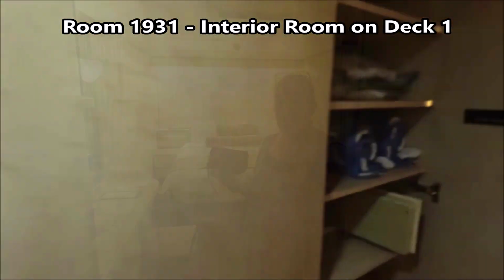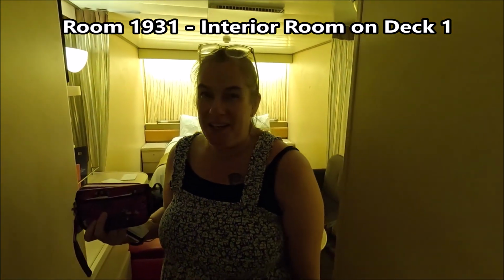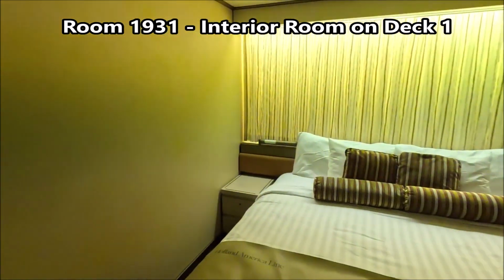It's crazy. They do long voyages, like sometimes 35 days and stuff, so maybe for that you need all this closet space. Yeah, we're just on a short little cruise. We don't need all this stuff, but anyways, it's good to know it's here if you need it.